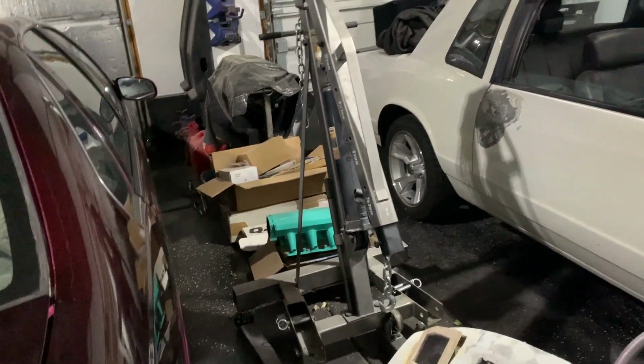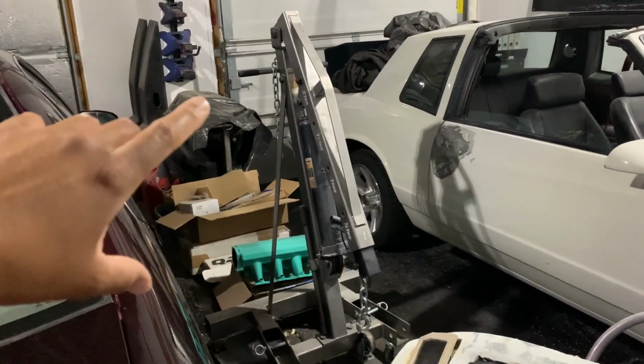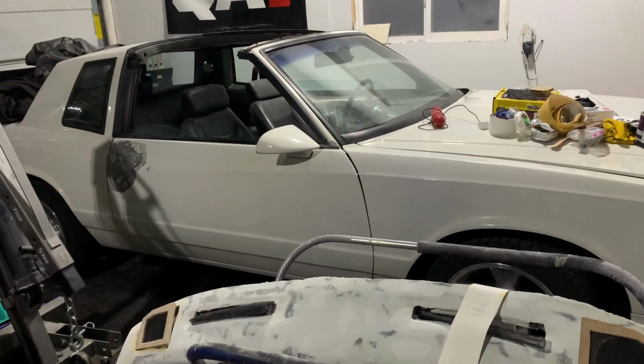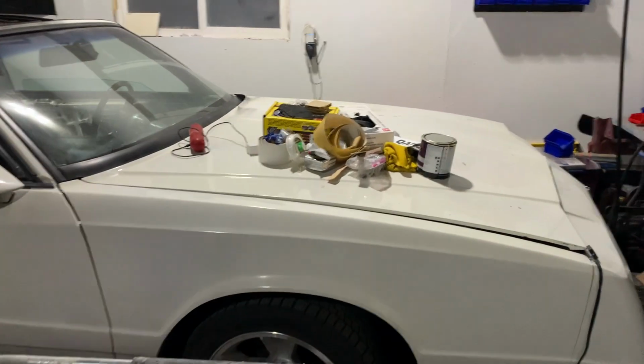And then I know Dash needs his engine hoist back by the fall because I think he's taking the motor out of the Elko. So what I think I'm going to do is after I build the motor, I'm going to take the motor and transmission out of the Monte Carlo. And I'm going to see if I could sell it and get rid of it, get it out of here, even before I have a transmission and everything that needs to be done for this car.